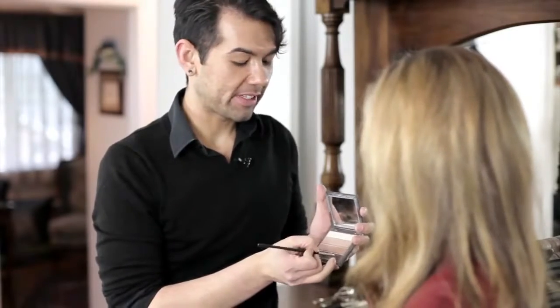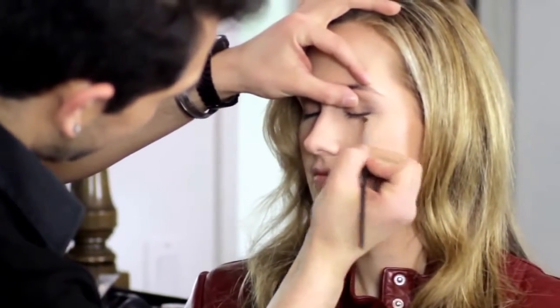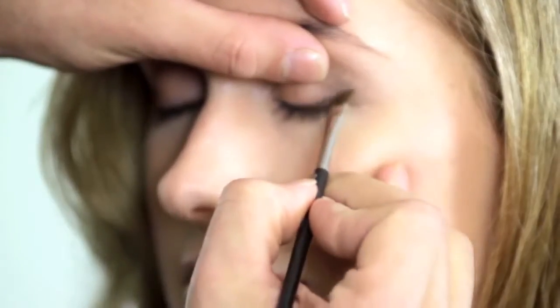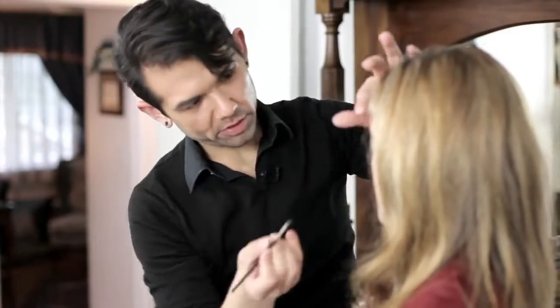Now using the same palette, I'm just going to take an angle brush. And we're actually going to use that dark color for your eyeliner, so there's no reason to have another product for your eyeliner either. The more things that we can do with one product, the better. So I'm just going to take that angle brush and really just press that darkest color right into the lash line. It gives a beautiful soft definition.